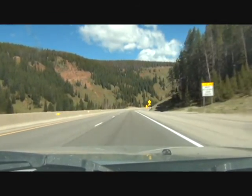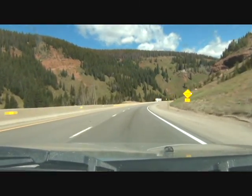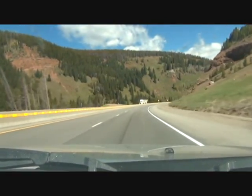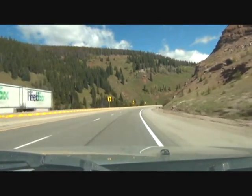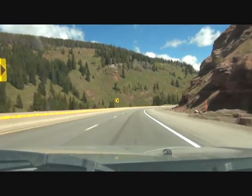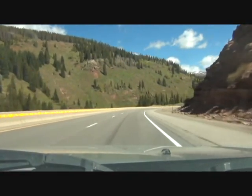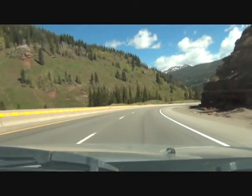This is a 60 mile an hour curve. So I better slow down? Yeah, a little bit anyway. You're good. I wouldn't want to slide out of control. I don't think we're going to do that. Well, I wouldn't want to have to take the runaway ramp either. Nope. Scare me to death.